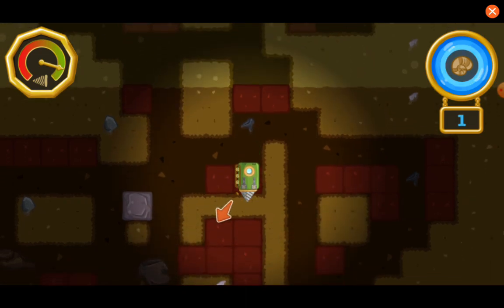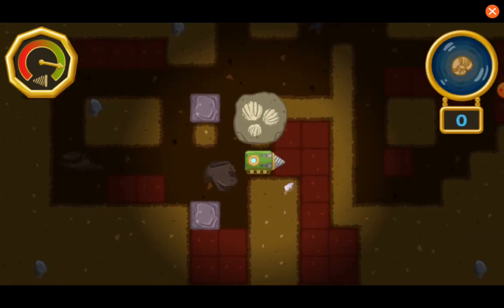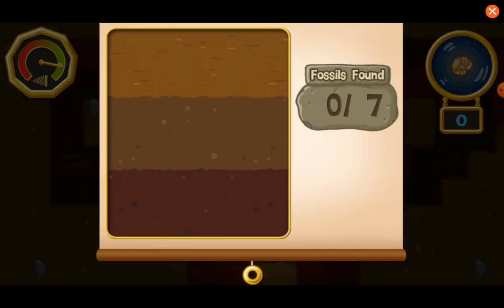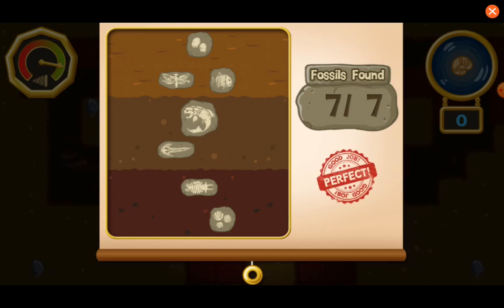Watch out, our drill is wearing down. We better hurry up and find all the fossils. Nice digging. Let's see how many fossils we found. We found 7 fossils. Perfect, but there are still more fossils to be found. Tap the button to find a new place to dig, or tap on a fossil to learn more about it.